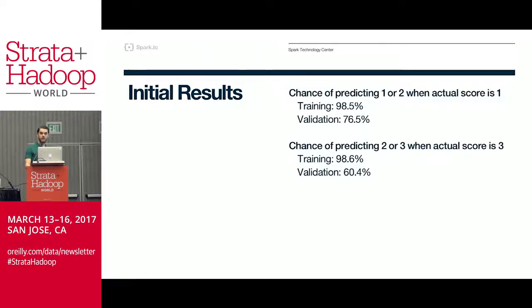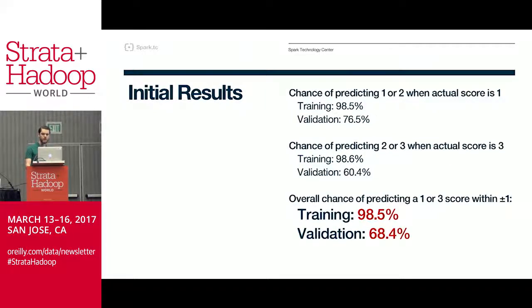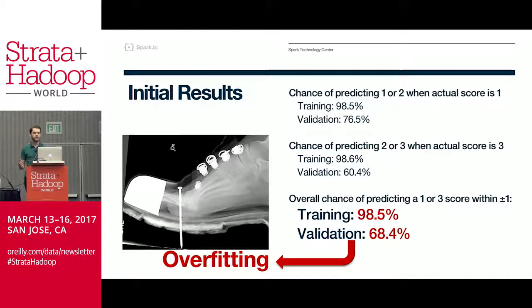So let's see for class 3. If we at least predict a 2 or 3 for class 3, definitely not a class 1. Let's look at the score. For training, about 98.6% accurate. Doing great again, right? Validation, we're down to 60% for this, so that's not great. If we average that together, we're at 98.5% for training and only 68% for validation. So overfitting, right?